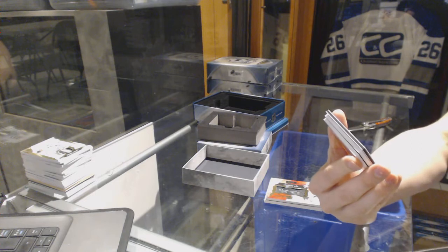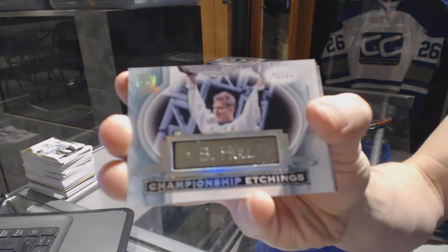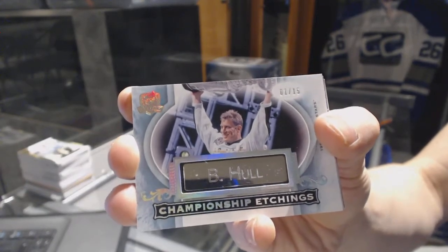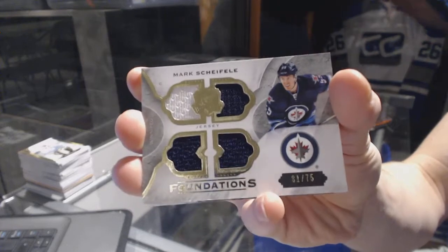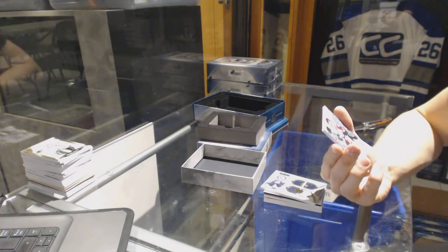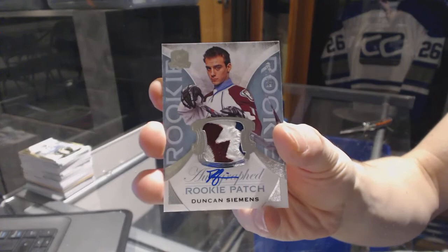Oh, Jesus. We've got a championship etchings, numbered 1 of 15 for the Dallas Stars, Brett Hull. 1 of 15 championship etchings for the Stars, Brett Hull. Sweet. We've got a Foundations quad jersey number 75 for the Winnipeg Jets, Mark Scheifele. And, oh, that's a hell of a patch. We've got a four-color rookie patch auto number 249 for the Colorado Avalanche, Duncan Siemens. Rookie patch auto of 249 for the Avs.